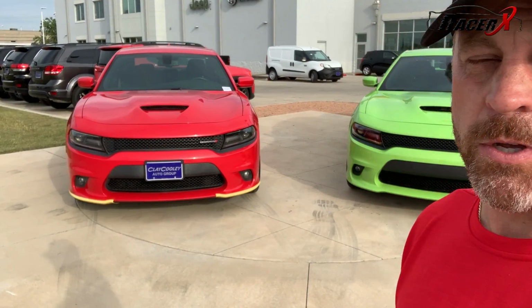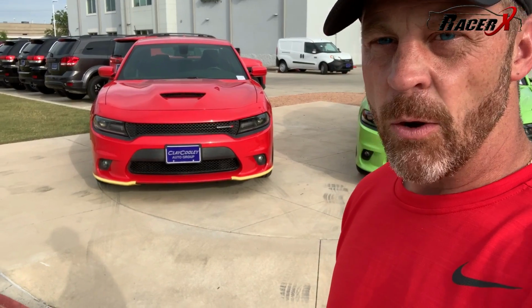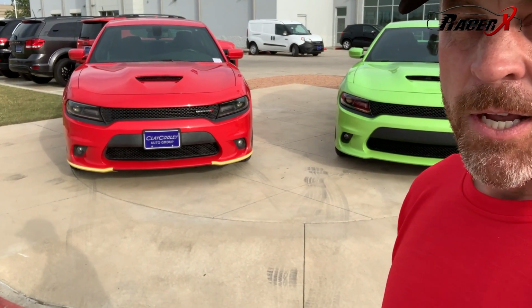So for comparison, I've lined up two cars. One of these is a GT, the other is an RT. So you tell me, can you tell the difference? Which one of these cars is the GT V6 and which one is actually the RT with the 5.7 liter Hemi in it? Well, tell the truth, from the front, they look identical.